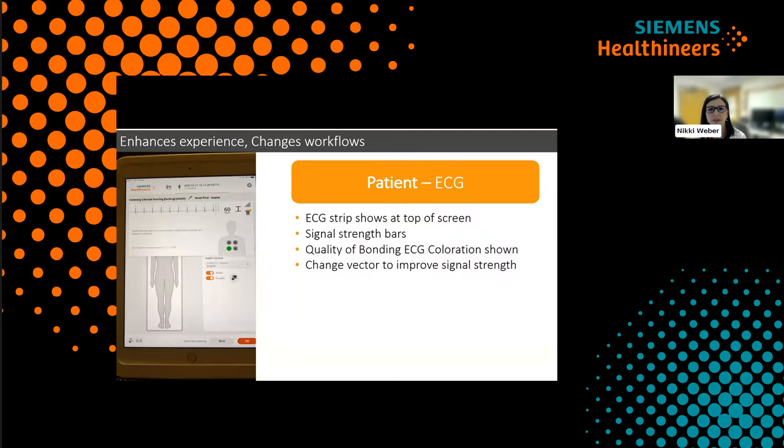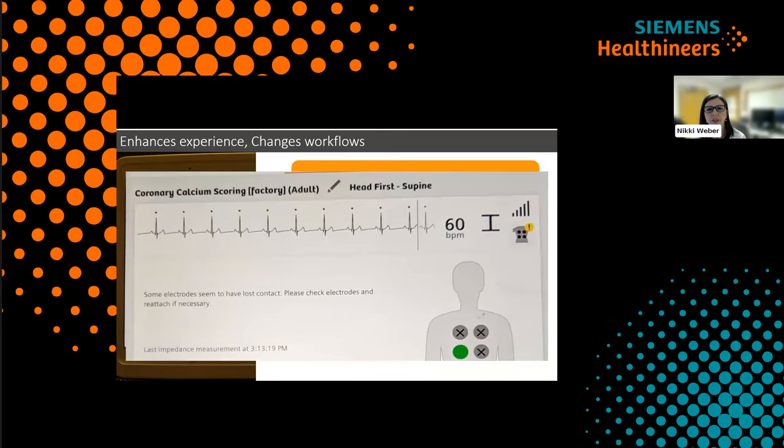The ECG trace shows at the top of the screen. The signal strength, vector, and connectivity icons can be viewed on the tablet too. Here's a close-up view of the ECG signal and connectivity patient model.